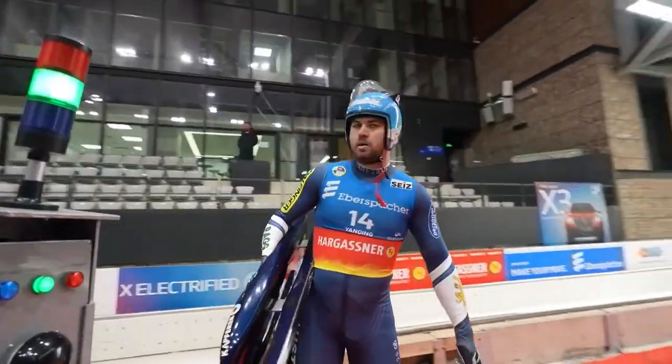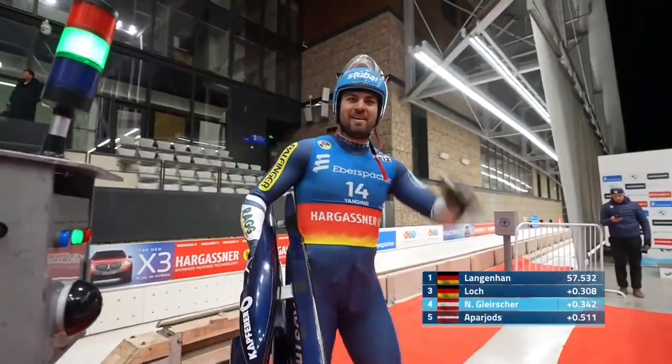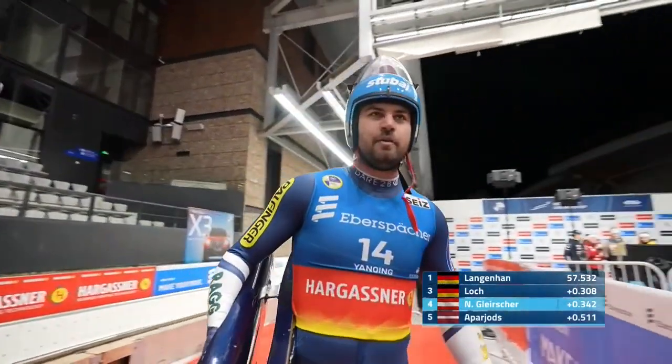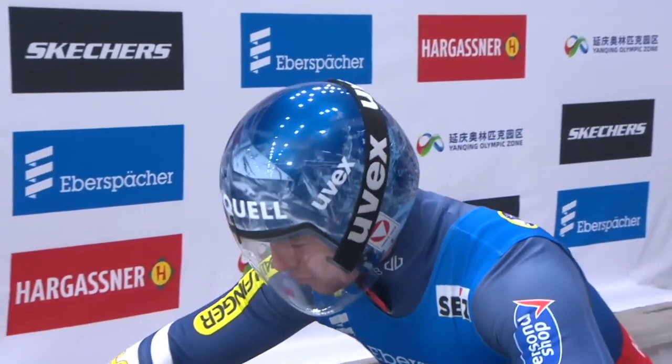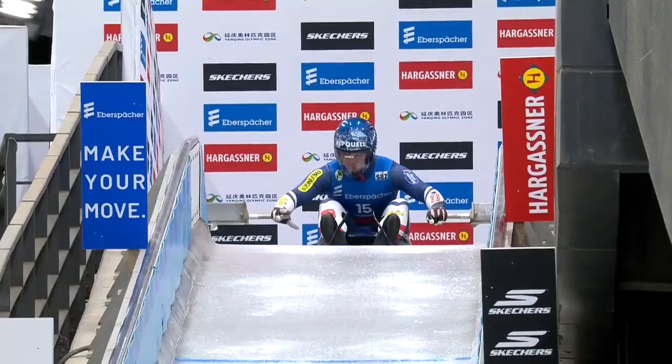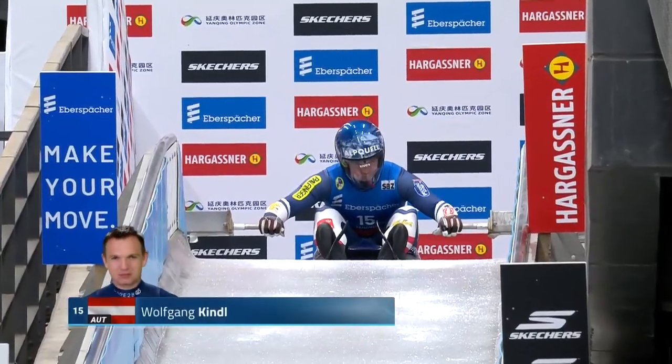Yeah, not looking as smooth as he would usually, I don't feel, in that run, Nico Gleischer. Because he's another one that, you know, the shoulders, his timing on the sled is usually so on point, and I felt just not quite, looking a little stiff through the top curves.